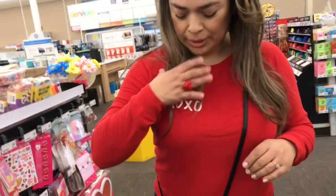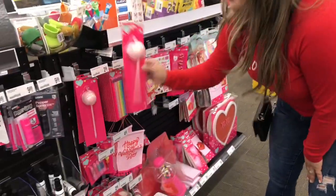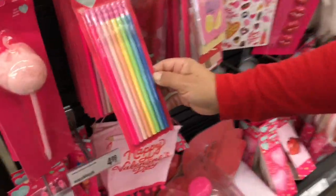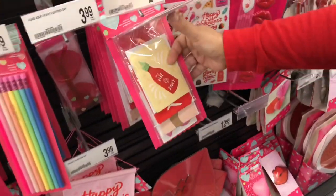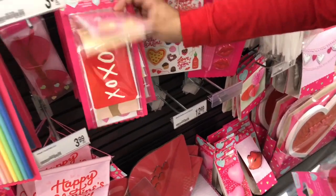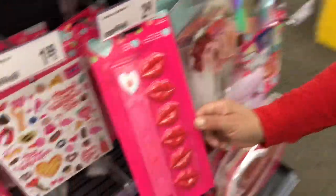Let me show you. This is my shirt because I thought I'd dress up for Valentine's Day since this is a Valentine's Day collection. So you get this super cute pom-pom pin and it's only $2.99. These lovely pencils, these glasses, you get some cards and envelopes, which are so super duper cute. Be My Valentine. Stickers, heart straws.